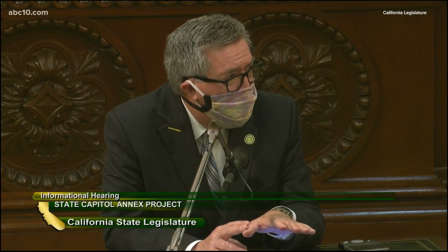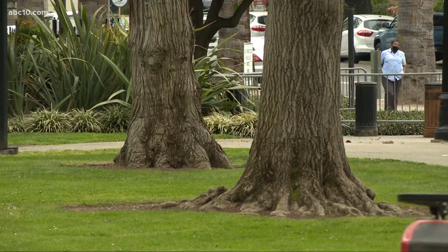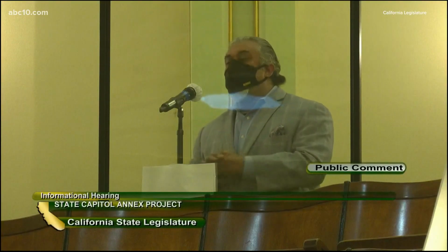Brought cadaver dogs through the entire park to check for any buried human remains. Project supporters say they're making plans to have tribal monitoring of the construction, given the potential that it will dig up remains. There is no potential here. We were here. The tribe was here.